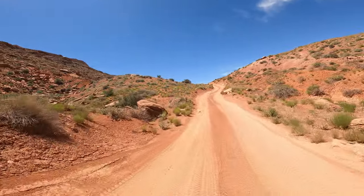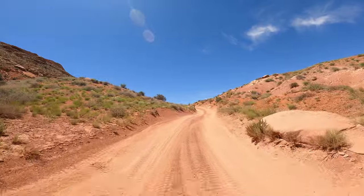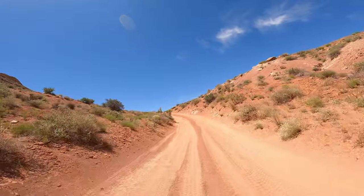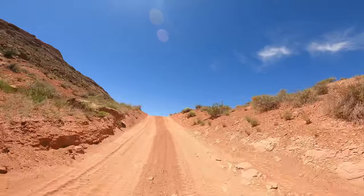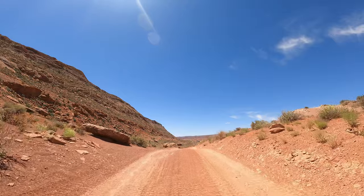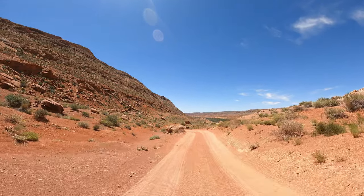This climb was actually pretty steep. I know that in videos it doesn't really show that well, the steepness of the climb, but it was fairly steep. The road was good, a little sandy in spots. You can hear the Jeep spinning the tires a little bit here and there, but it made it through there fine.